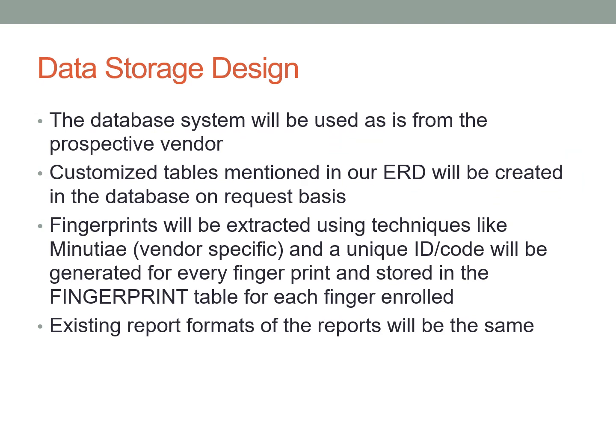Now moving on to data storage design. The database system will be used as is from the vendor machine system. Most biometric scanning systems purchased from a vendor come with built-in screens or a built-in database. So as part of the solution, we are proposing to create customized tables and customized screens, but we will still use the existing database and connect to it. Customized tables were already mentioned as part of our entity relationship diagram, which will be created on request basis at the vendor database system.